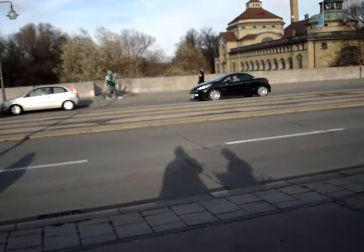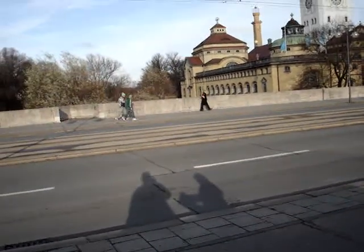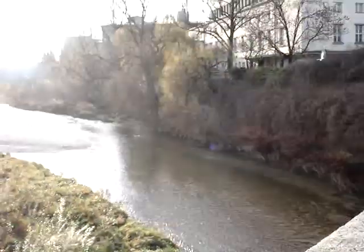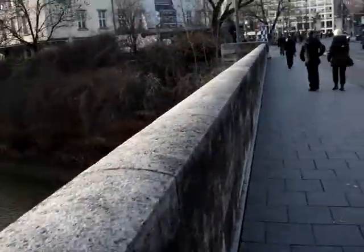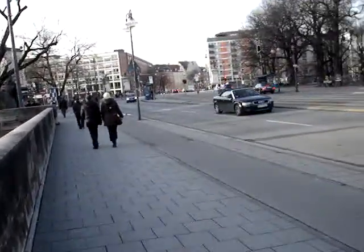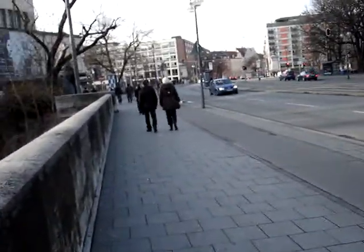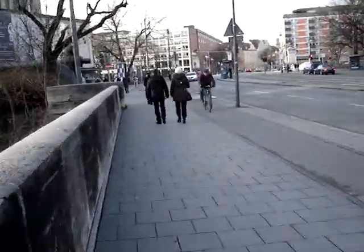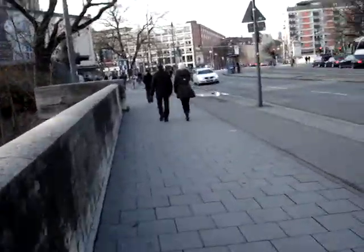So we'll start walking. This is the Isar, and I'm sorry I can't point out where the Deutsches Museum is. It's right out here somewhere. We've been there several times. It may be over in this direction. One of the largest science and industry type museums in the world, and been there several times.